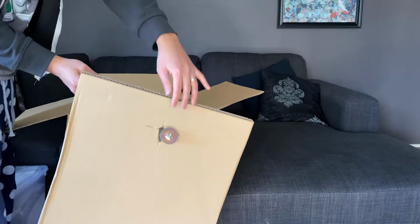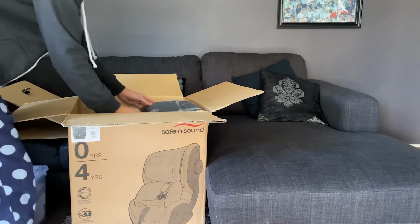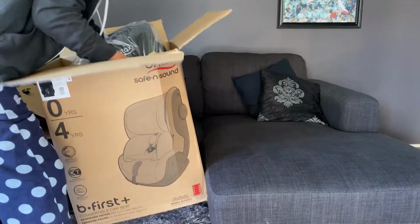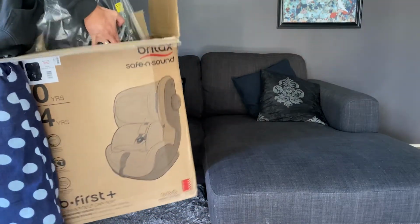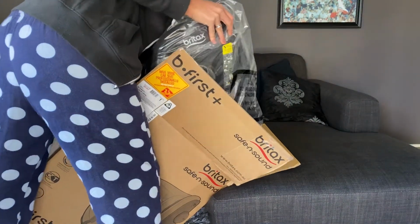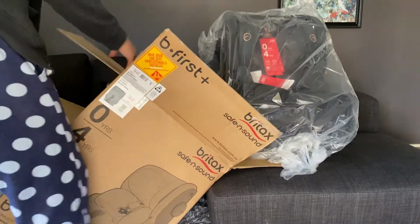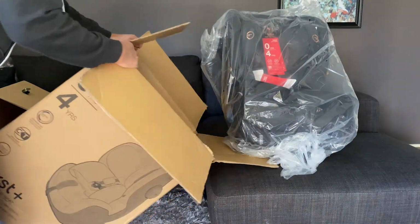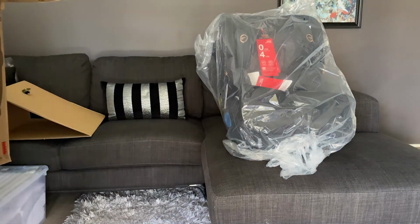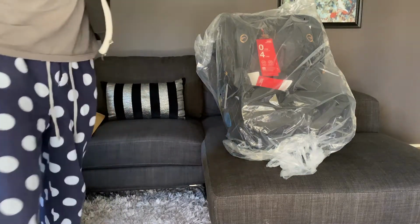This convertible car seat is suitable from newborn to approximately 4 years old. The B First features click-tight installation system and advanced side impact cushion technology. Click-tight installation system brings a unique patented technology to Australia, designed to provide effortless and secure installation every time. Dealing with crash energy earlier, the advanced side impact cushion technology combines advanced safety and freedom of space.